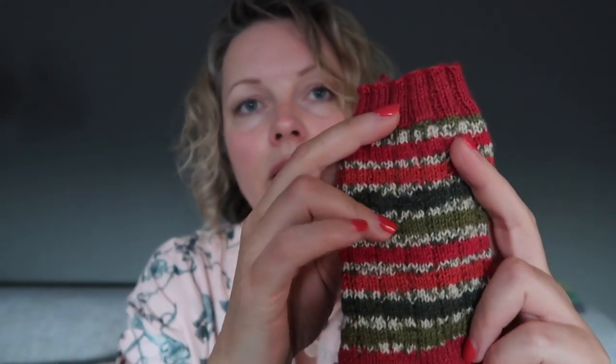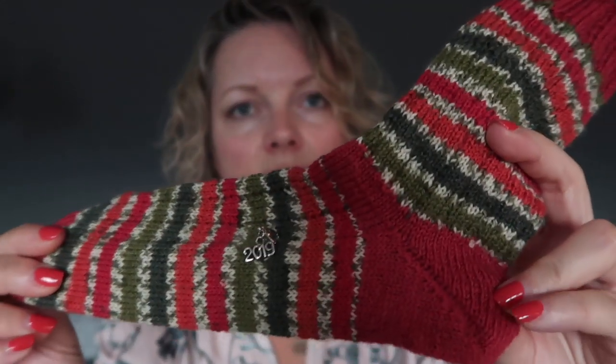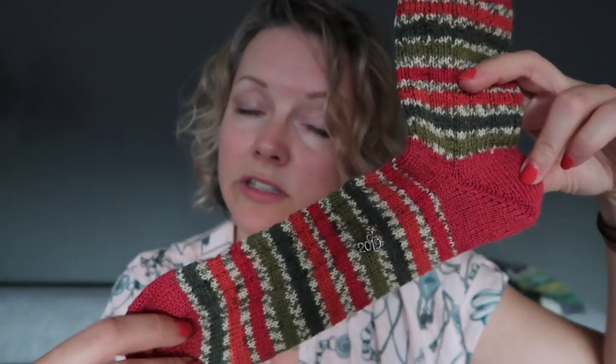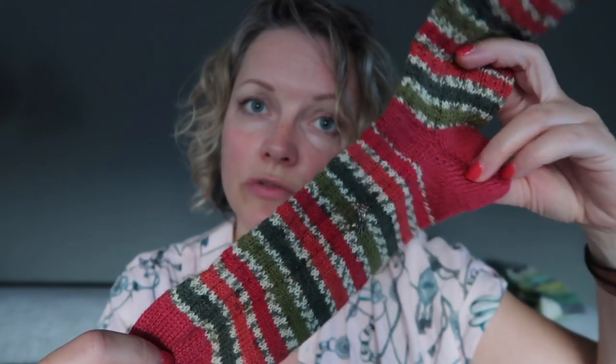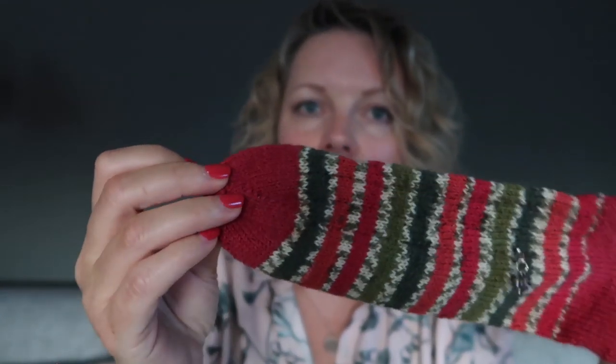So it's self-striping, and I'm using the standard contrast color. I think it's called Cherry Drop. I'm doing a kind of broken rib, it's called a 4x1 rib. And then I did a fish lips kiss heel, which is one of my favorite heels. It's a short row heel. And I did a contrasting toe as well.